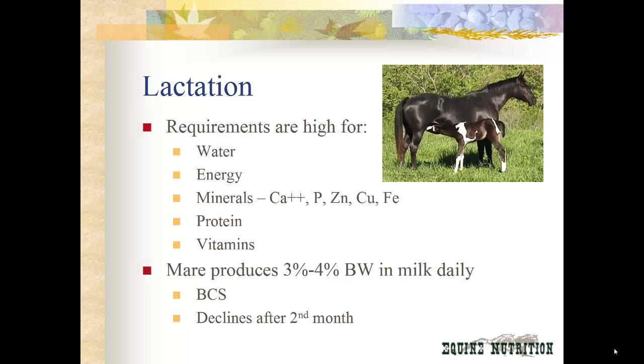The protein, and of course he's growing, he's making more muscle. And then of course vitamins are also necessary for bones to be built correctly, and also for the hormones and other processes in the body, such as metabolism of calcium, of protein, carbohydrates, and fiber to be done.